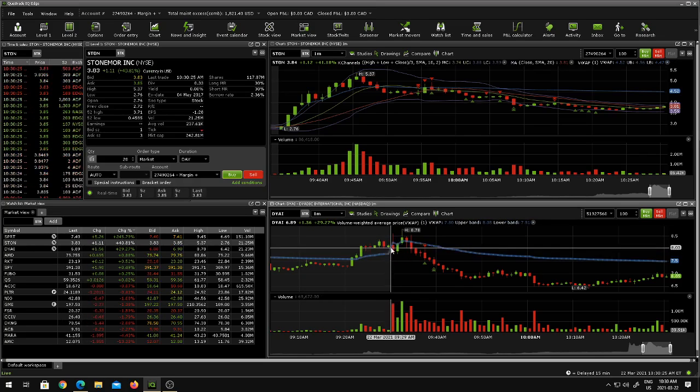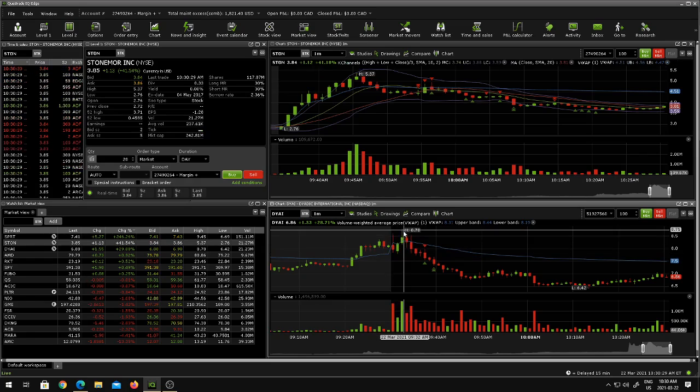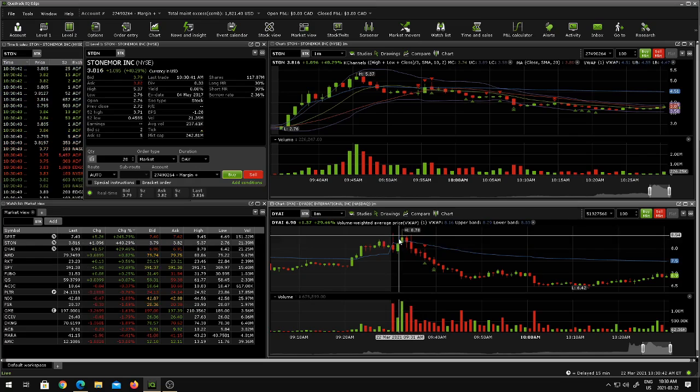So this immediate pop, but then rejection on weakness on strong selling volume, and then a pop trying to reclaim the VWAP, but then a strong rejection at a certain level, like this 850 level, which started to act as really strong resistance. So once you had this pop and then this rejection, I want to see it reject the VWAP.